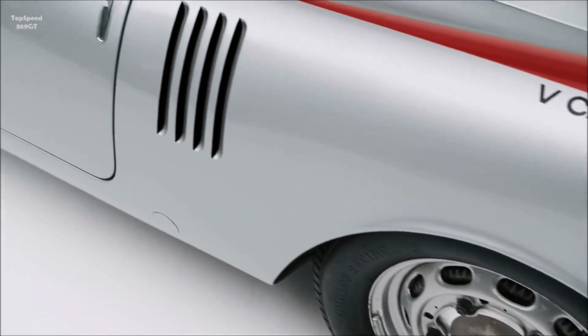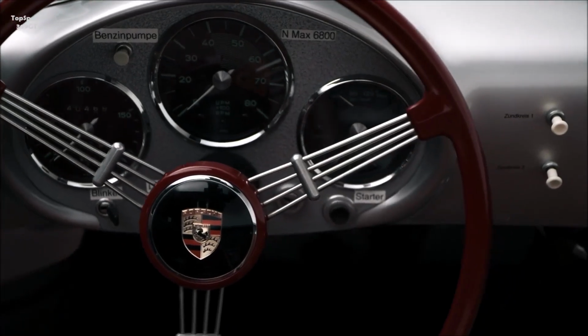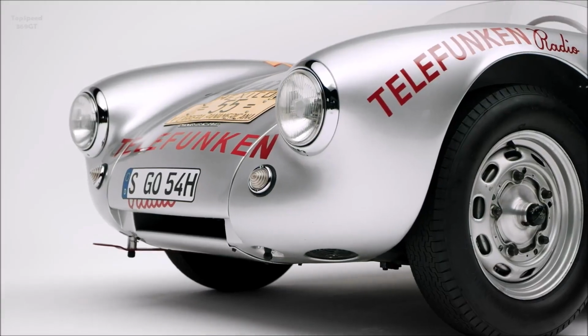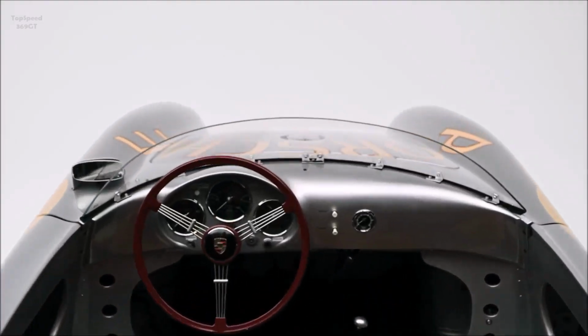Too techie? Sorry, sometimes we get carried away a bit. So let's talk numbers. The 550 Spyder was powered by 110 horsepower and boasted a top speed of nearly 220 kilometers per hour. Impressive number for this little giant killer. Another remarkable number is the 550 Spyder's value, our top two.